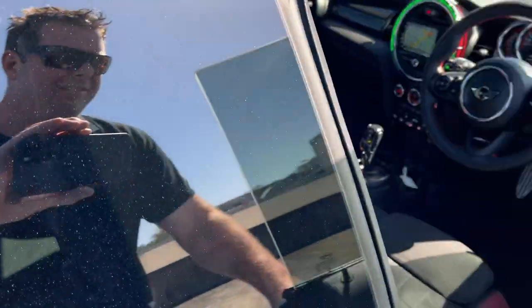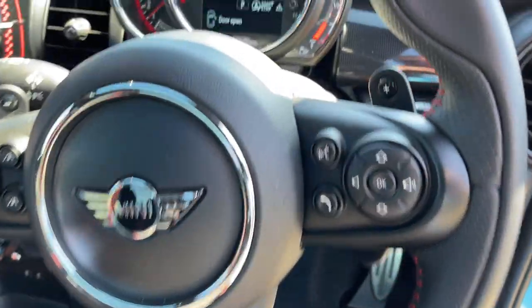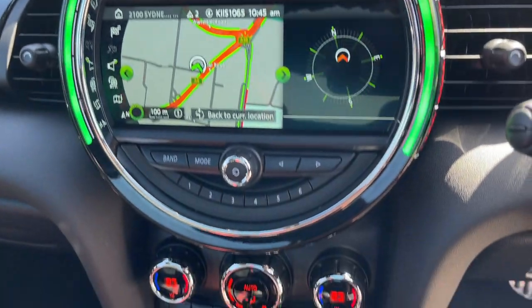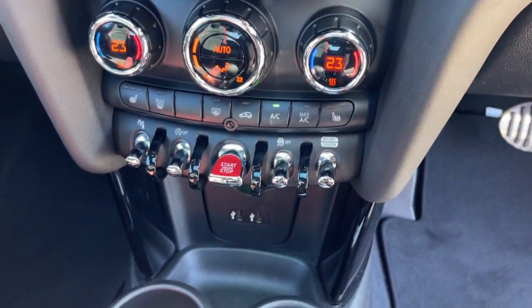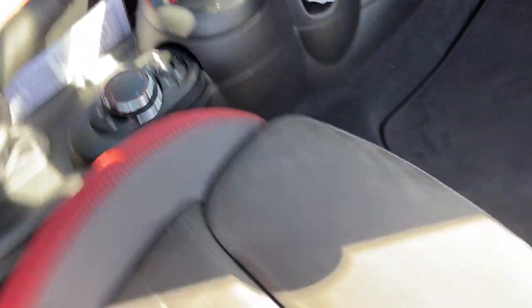Take a look at the interior. So multi-function steering wheel including Bluetooth, cruise control. There's your dash there. Got the satellite navigation, reverse camera, dual zone climate air, automatic of course. There's your command center there.